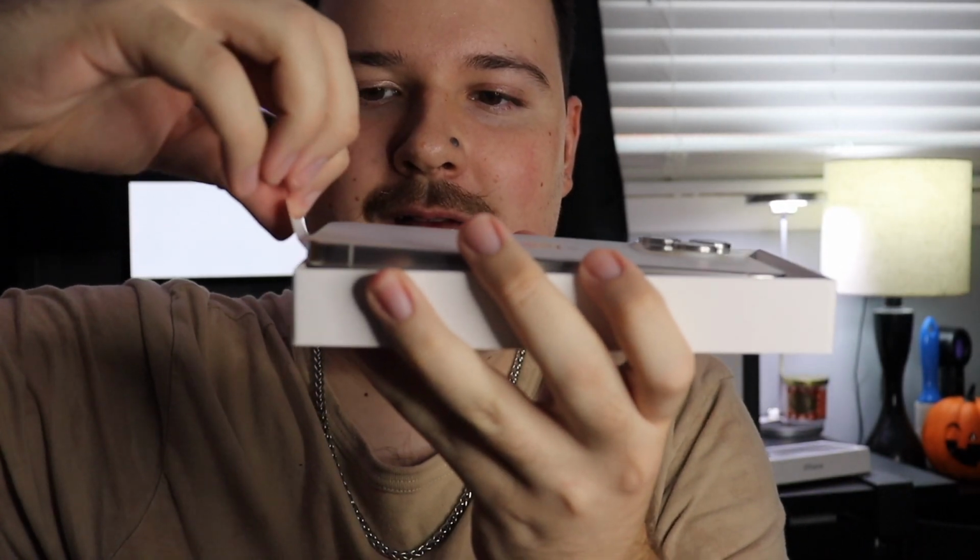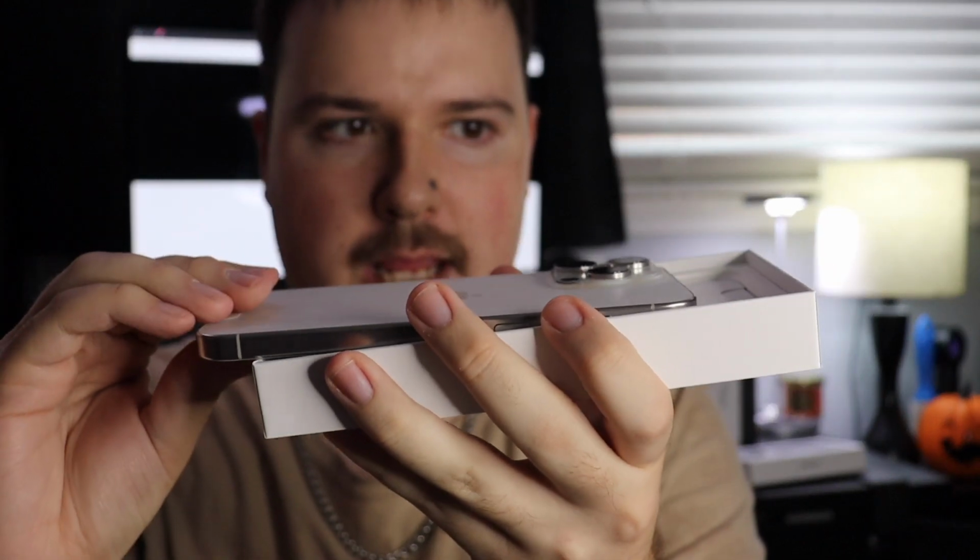So we have a little thing. Oh, the titanium. Oh my god. This is light. This phone is light. It's lighter. I swear I'm not joking, guys. It's lighter than this phone. I'm not even joking. This phone is lighter than this one.